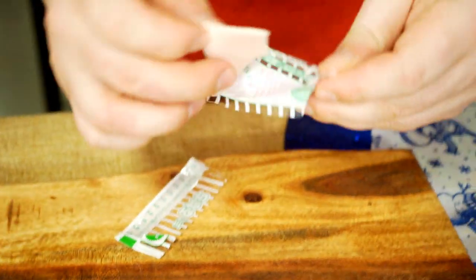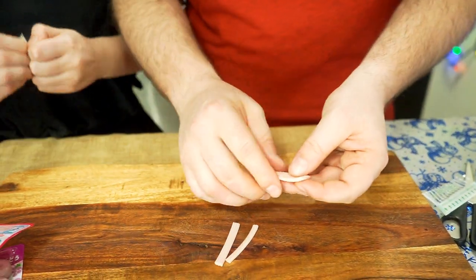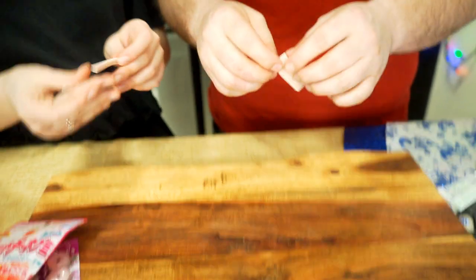Okay, so let's try how we can eat it the way they said it. We can either do this, or you can roll it. Wait, is it gum? Try it. I am gonna try it. Here, that's for you.